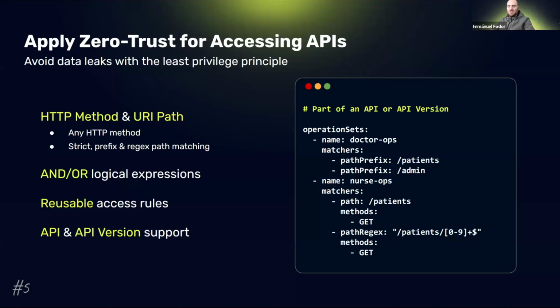And you can define these rules once and then reuse them later, and it supports APIs and API versions, so it's very flexible. And why not use it when the framework is already there? You just need to get used to it, and maybe provide some internal policies that these things must be configured from day one.